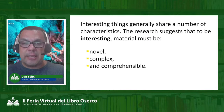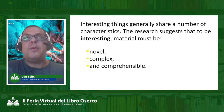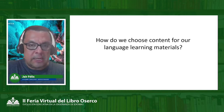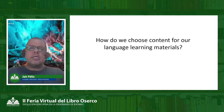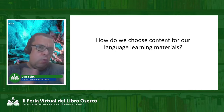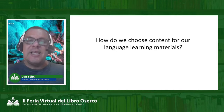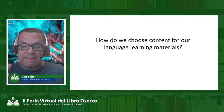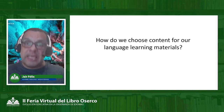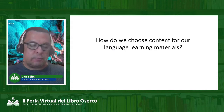Novelty, complexity, and comprehensibility are essential to developing or selecting the right content for teaching English in the 21st century. So, how do we choose content for our language learning materials at National Geographic Learning? Well, central to everything we do at National Geographic Learning is selecting content that engages and that acts as a springboard for the kind of language learning and skills acquisition we want our students of all ages to experience.